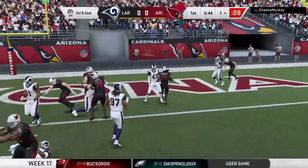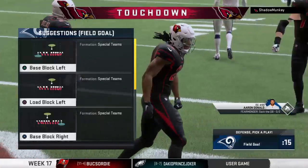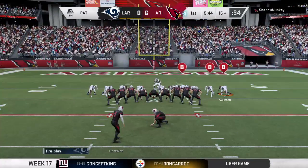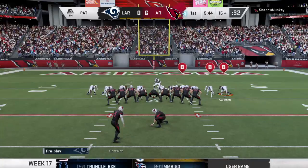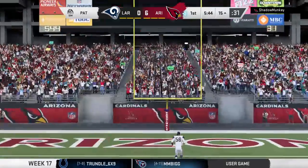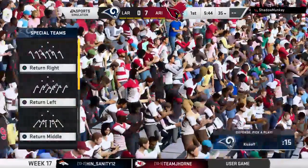They'll try to run this one in. And he will get into the end zone. Touchdown, Arizona. A great play there. His first touchdown on the year, as his guys are able to strike first here in this opening quarter. Gonzalez able to tack on the PAT, and it's now a 7-0 game.